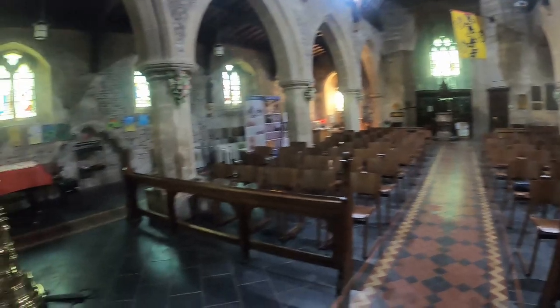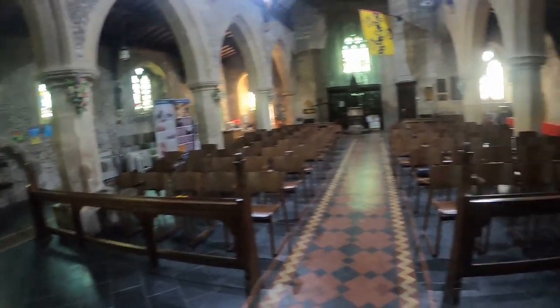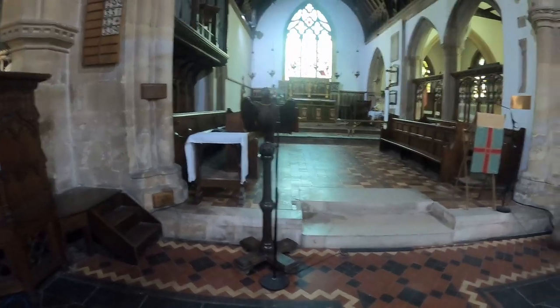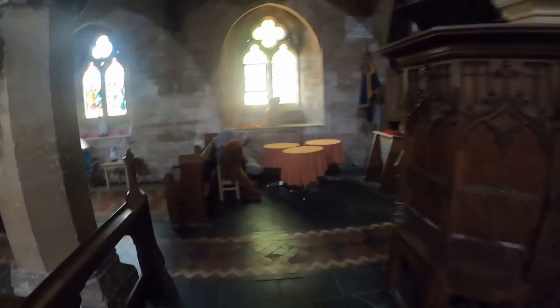This is the nave. No pews as such, they're all individual chairs. Pulpit. Oh, that's a thing actually. I've got to clear Thursday evening. I've got to clear off for a couple of hours while the choir comes in to practice. So that's 7:30 till 9:30, I think it is.